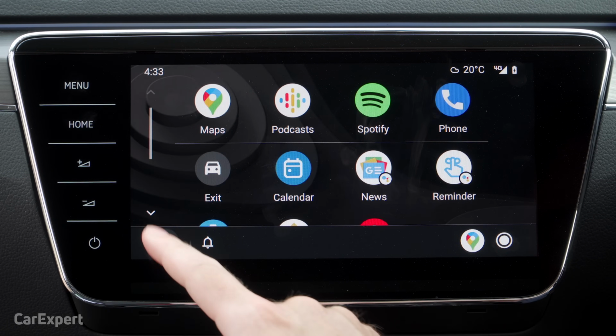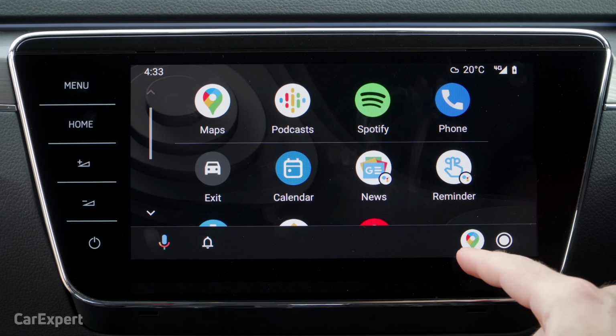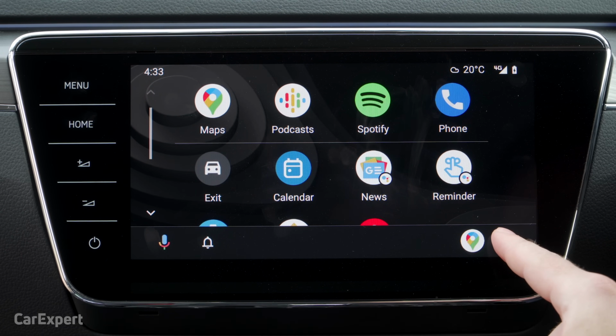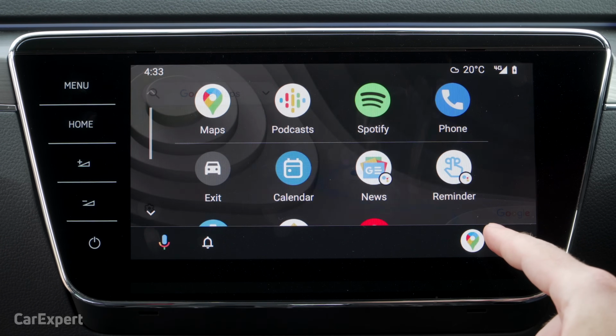You can hear it listening to me there. This button here accesses your notifications if you do have any. This is some of the apps that you have open, and this opens up the last app that you had running or goes back to the home screen. So it uses both of those functions.